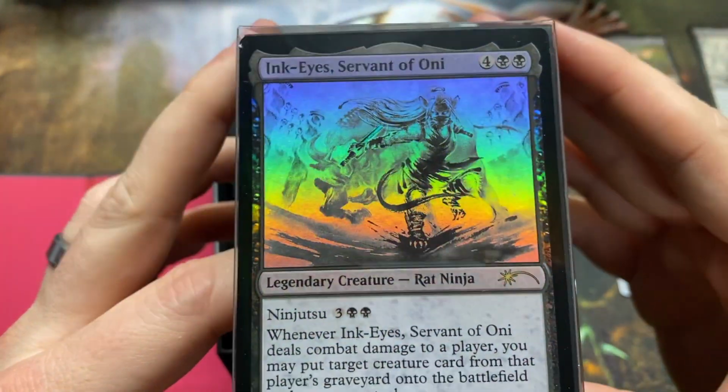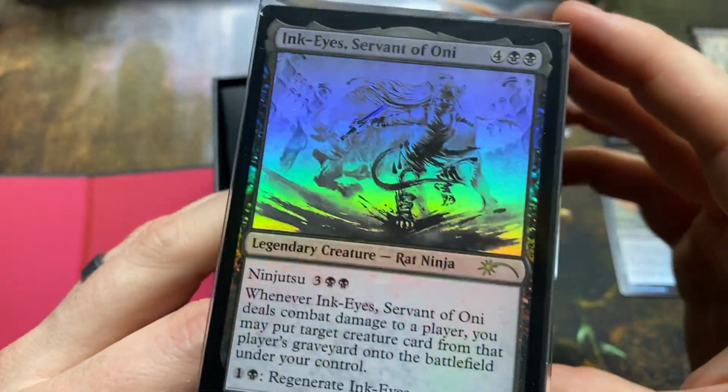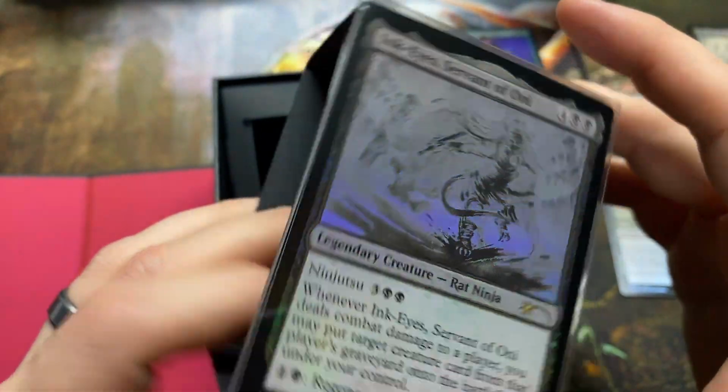We're going to leave these ones in the... Nah, I could never leave them in there. You know that. I need to open them. It's important for me to open this.